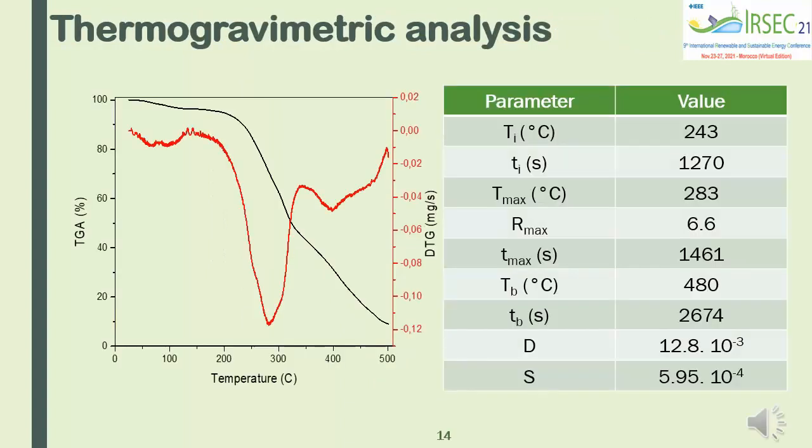Within the TGA curve, we can distinguish three parts of the degradation. The first part shows a slight mass drop, which is due to the drying process of biomass. This observation is confirmed by this peak in the DTG curve. In the second part, a large amount of the sample decomposes. This area describes the process of devolatilization.